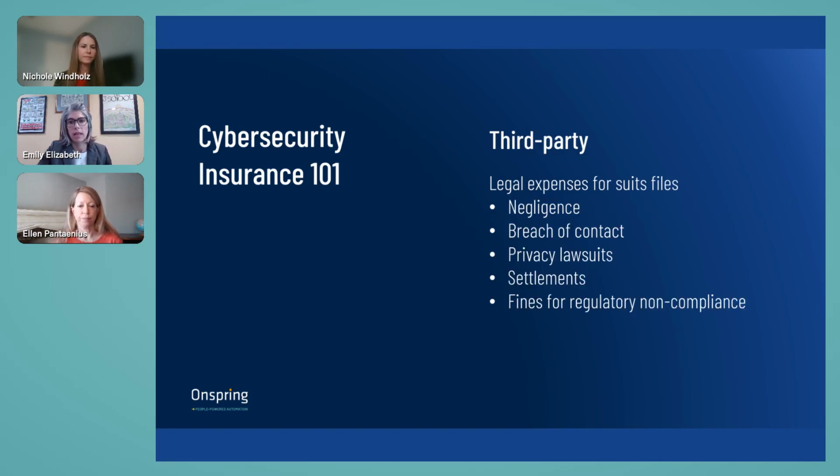And then third party would be different. Yes. Your policy also likely includes third-party coverage. So that would include more of the damages and legal defense expenses that you might incur due to a security breach or privacy breach claim. It might include the costs of regulatory proceedings and any fines or penalties that those impose.